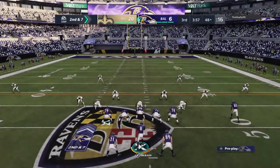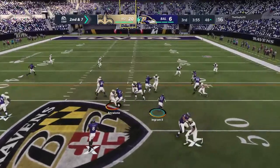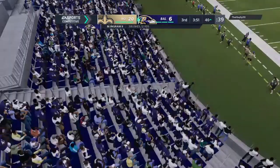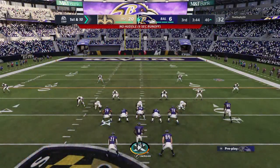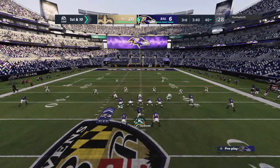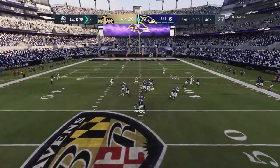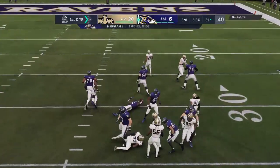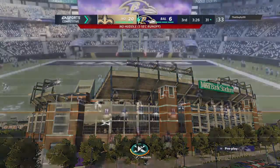Again, they'll run with Ingram. And get this down close to a first at the Saints' 40-yard line. 7 yards there and a first down. On first down, Ingram. And he's going to get a solid gain of 9 before being brought down.